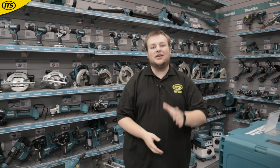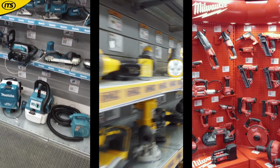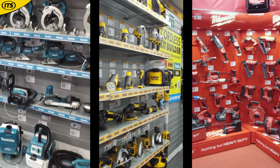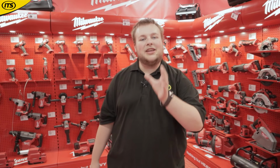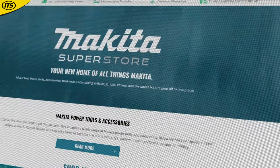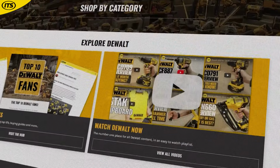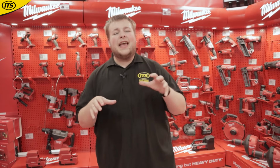The ITS Power Zone is the home of power tools, with thousands of products in stock from Milwaukee, Makita, DeWalt and much more. And with the demand growing for the big three every day, we've been able to transform this and put it in the palm of your hand. The ITS Superstores are now live at its.co.uk. These are your new home of power tools. Featuring Milwaukee, Makita and DeWalt, this is everything that you've come to love in our branches, but now on our website.